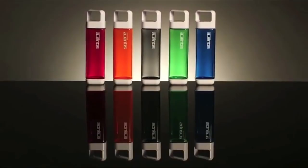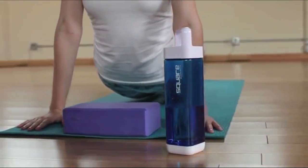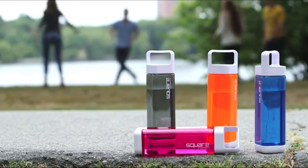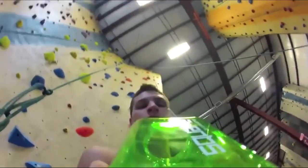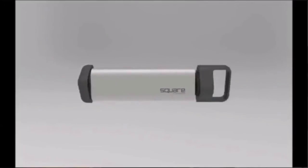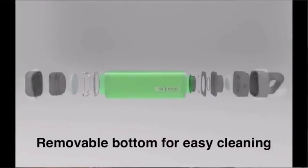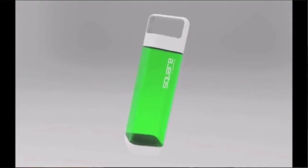Introducing the all-new Square. It has the same great look and functionality of the original, but at a fraction of the price. For the new Square, we decided to use Triton, a BPA-free plastic specifically designed for use with liquids, so it's totally safe and leaves zero plastic aftertaste. Using Triton gave us the flexibility to simplify the design of the Square, reducing the price by over 70% while increasing the capacity by 25%.